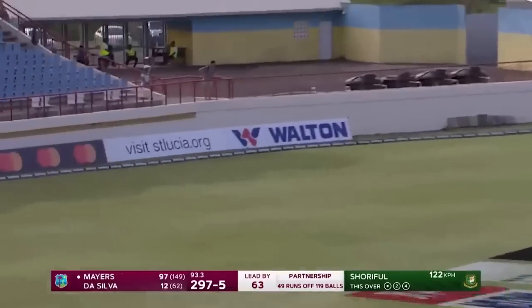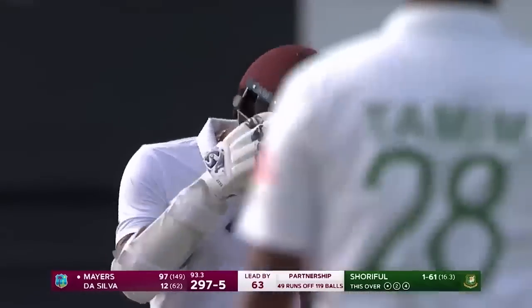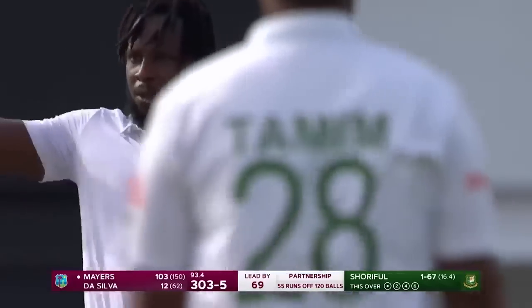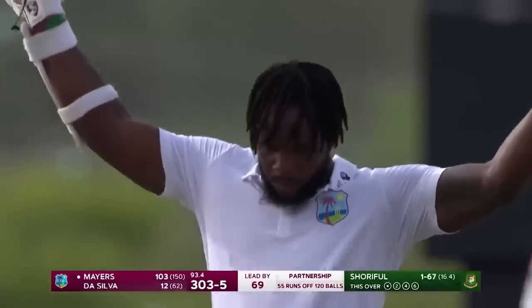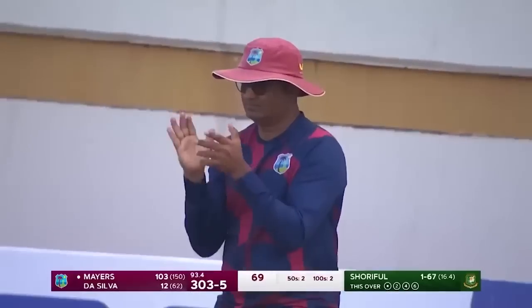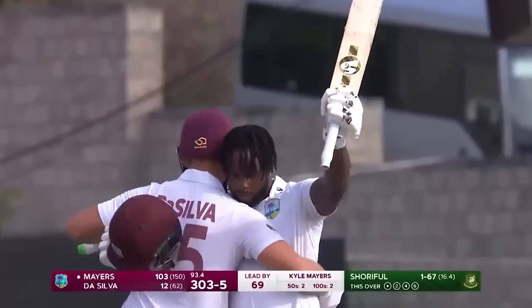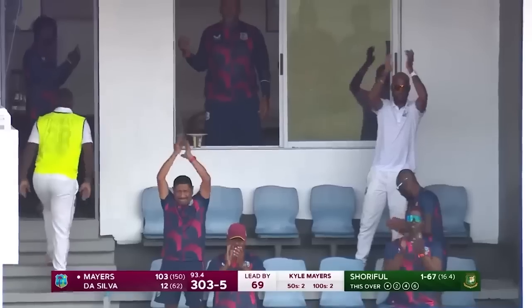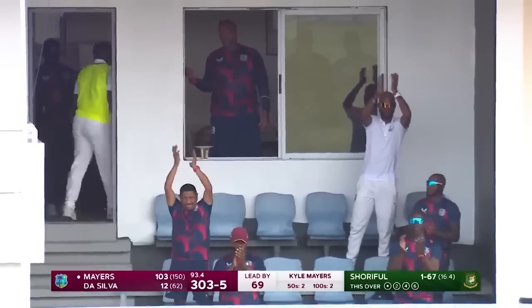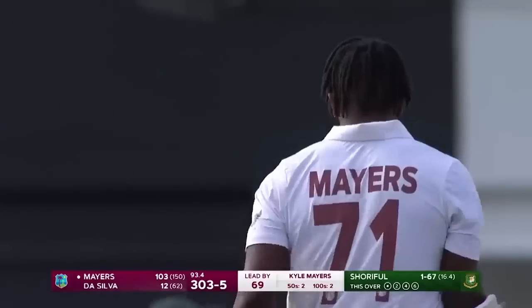Is this the moment? It is the moment. Magical Mayers makes his mark. His second Test match century, second against Bangladesh. The last time he got past 100, he got a double 100. What a moment, and what a way to bring up that 100. A six over square leg from a short delivery. Take a bow, Kyle Mayers.